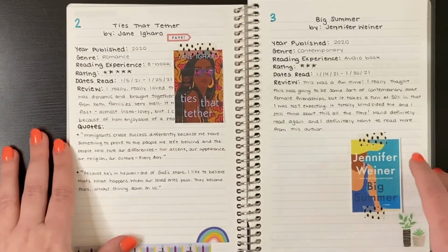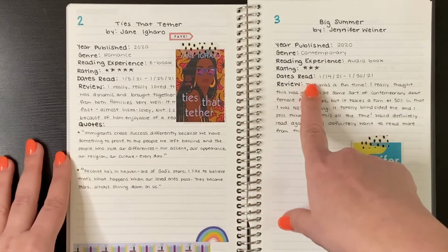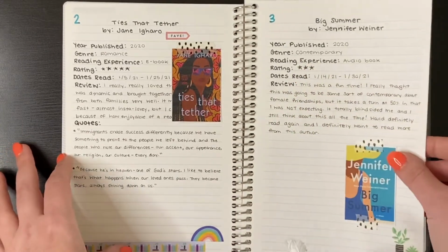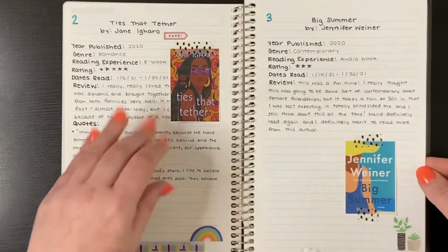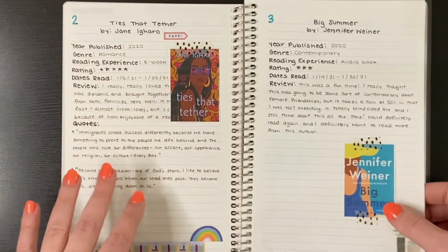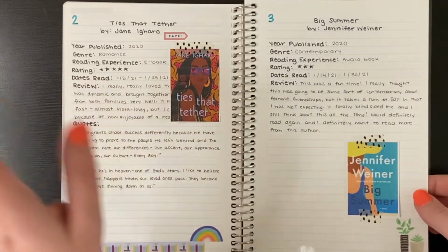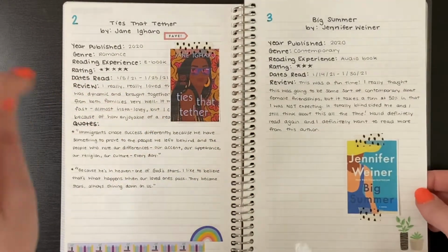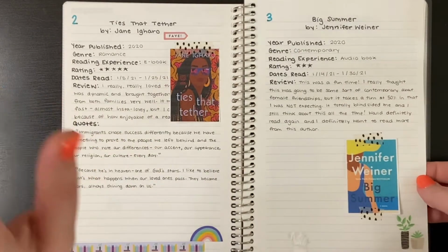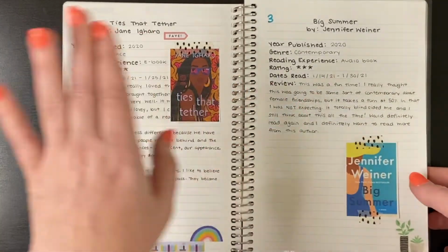The next one was Big Summer by Jennifer Weiner. I gave this 3 stars, but honestly, I think I liked it way more than 3 stars. I think about this book all the time and how it totally caught me off guard. So I definitely recommend it. It's more like your classic, basic women's read, but it really caught me off guard and I really enjoyed it.